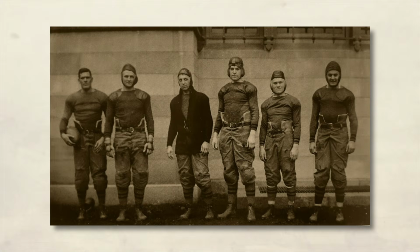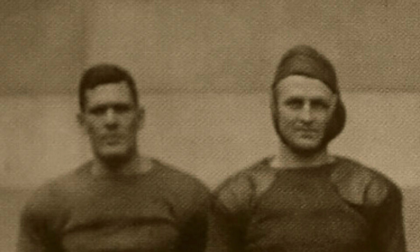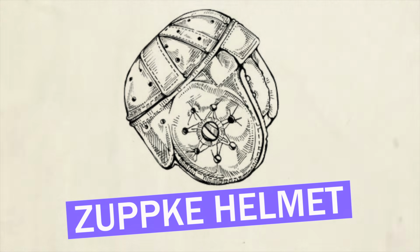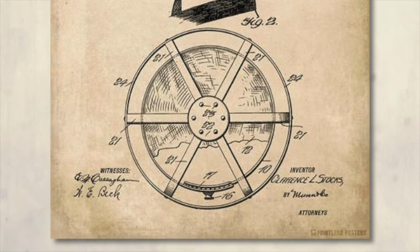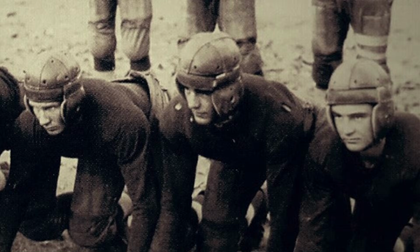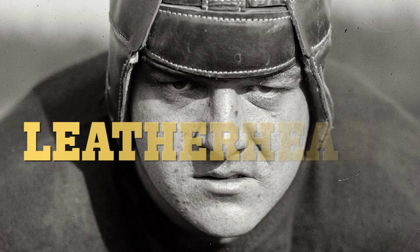In the early 1900s, soft leather helmets were introduced as optional headgear for players, but many preferred to play without the helmets because of the leather material, which made it really hot, and the ear flaps, which made it difficult to hear the plays. In 1917, they rectified these problems with the ZH, also known as the Zuppke helmet, named after Illinois coach Bob Zuppke, who came up with this design that consisted of air holes for ventilation, holes in the ear flaps, and straps of fabric lining in the helmet that helped absorb and distribute impacts. This soft leather material was replaced in 1920 with hardened leather, creating the iconic look affectionately referred to as leatherheads.